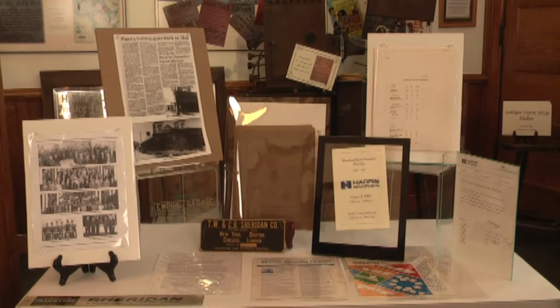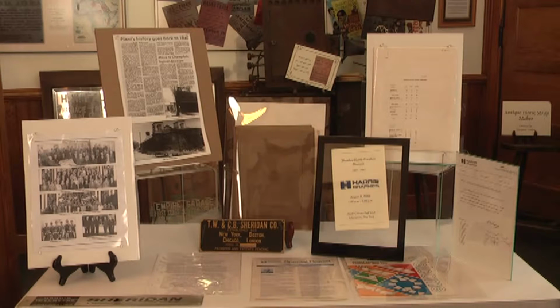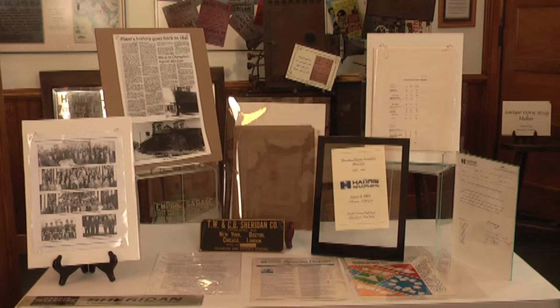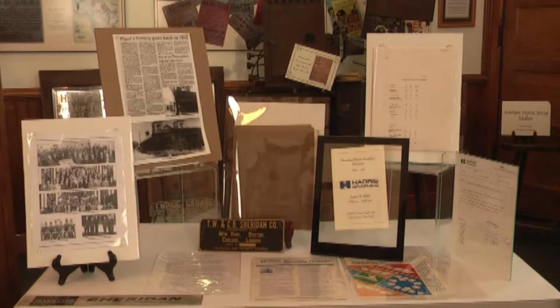So we got a newspaper article, we've got a TW and CB Sheridan sign. You've got a brown covered little booklet there that samples the machines that a salesman would have used, or who would have used that, Lee? Sales, mainly sales. Okay, just to have something to talk about when he went to call on somebody. Yeah, something to look at, talk about.